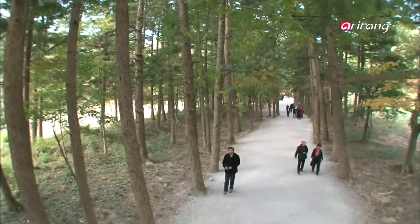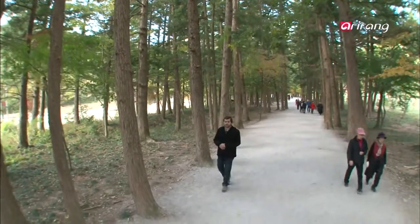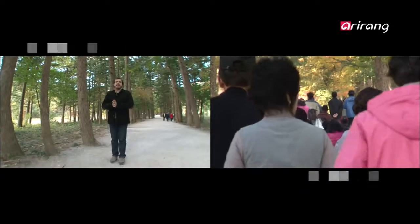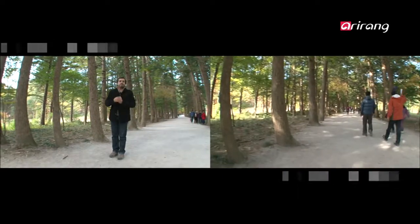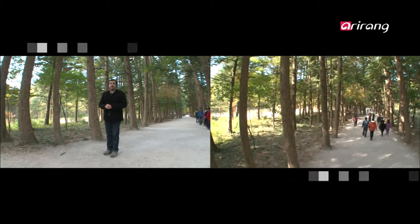On my way to the Naesosa temple, I just went through the Iljumun gate, which is the first gate that we find in Korean temples. And after that, you usually have an alley like this one with wonderful and tall trees. And as you can see, a lot of people too, because now it's the time of the Korean tanpung, which means the autumn colors, and it attracts a lot of people.